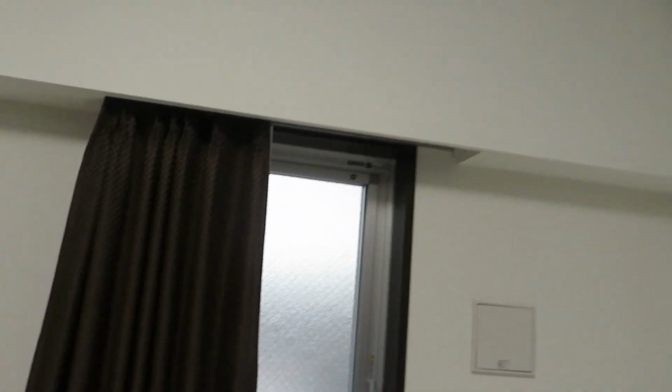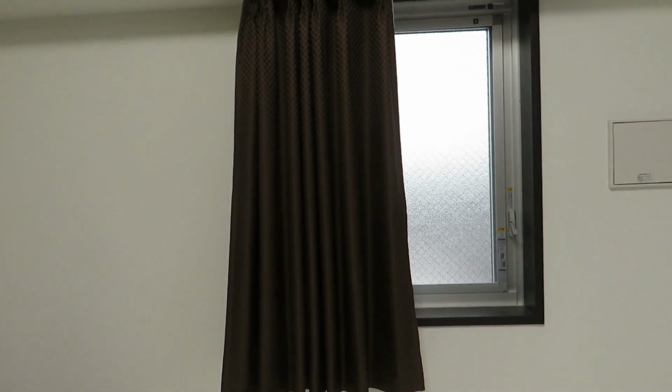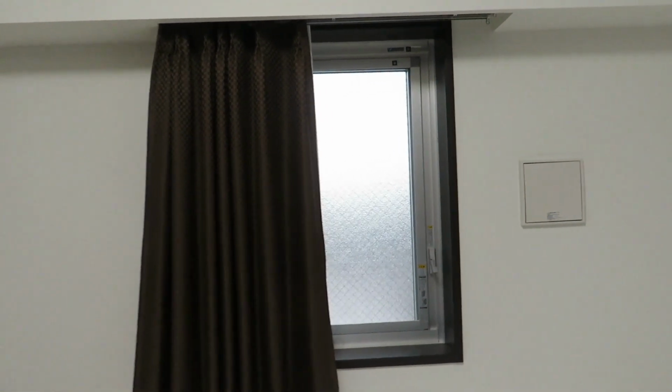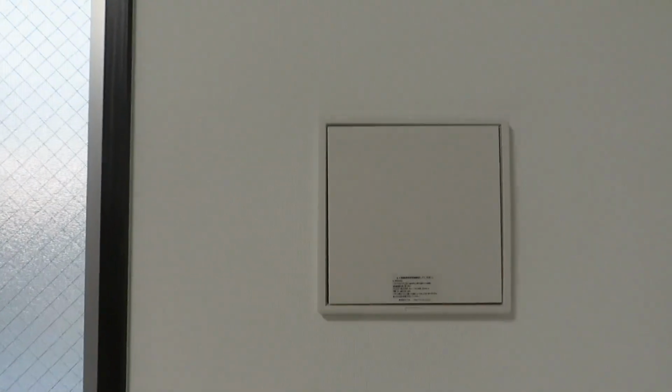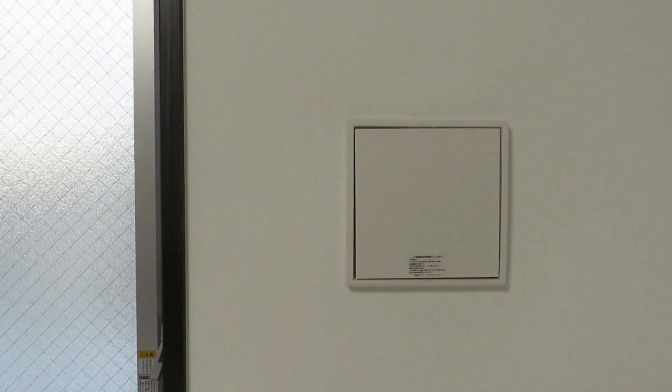We have another window here. We only have one window in the room actually. So this is the one window. It doesn't open all the way. I'm not sure what this is on the wall. I haven't touched it yet, and I don't plan on to because I don't know what it will do.